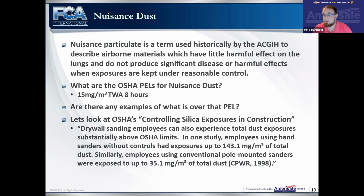So OSHA says that the PEL for nuisance dust is 15 milligrams per cubic meter time weighted average. So we need to make sure that we protect from that. What kind of exposure is that? OSHA shows in the same example as what I showed above what some of those total dust exposures are. We saw that we're a little bit over the PEL by hand sanding without any other controls above the silica requirement. But we're also almost 10 times above the nuisance dust exposure limit when we do that hand sanding without any other controls. Using that pole mounted sander, we really limit that, but we're still up above that total dust exposure. So we need to make sure that we're looking out for nuisance dust as well.